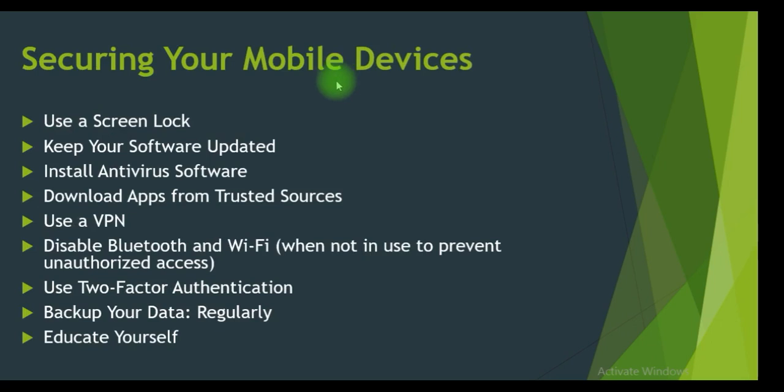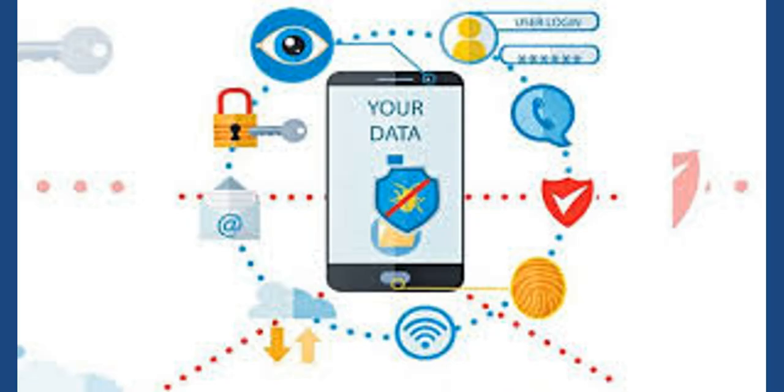Then we come to mobile devices. So how do you secure your mobile devices? And I think, well, I don't have any stats on it right now, but I think to a great extent, this poses a lot of problems on a lot of networks, because users typically do not have any great security implements on their mobile device, apart from perhaps using a screen lock or a password, or probably using face recognition or fingerprint to unlock the device.